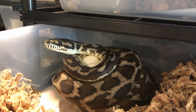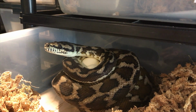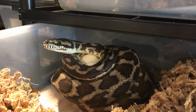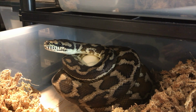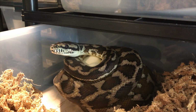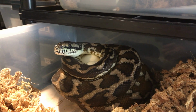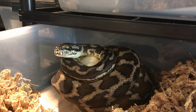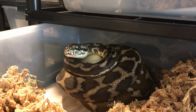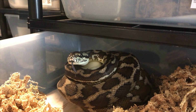This is just a Papuan carpet python, aka IJ. She's just wrapped there, and she's got her little thing going on. Sometimes I've seen them leave the clutch. Other times they stay on it the whole time. If you're going to breed them back to back, I would not recommend maternal incubation because it really does take a toll on mom. But I'll tell you what, when she opens up those coils and they come out, it's kind of the coolest feeling, seeing those eggs pip.